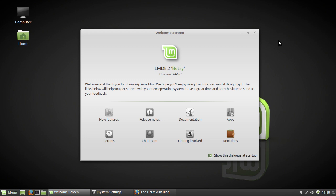So I'm going to talk a little bit about Linux Mint Debian Edition. I'm going to tell you more about what it's like as a distribution, and then I'm going to, of course, move on to Linux Mint KDE. Just for a bit of comprehensiveness, because we've looked at basically every other version of Linux Mint, so we might as well collect the set.